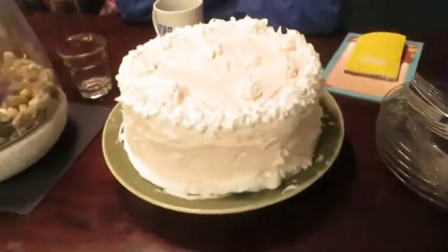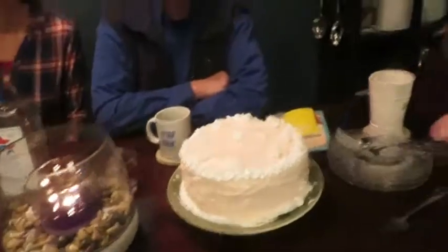And now you may each have your favorite cordial or your coffee while we dig into Anne's liniment cake recipe. Cut in now.